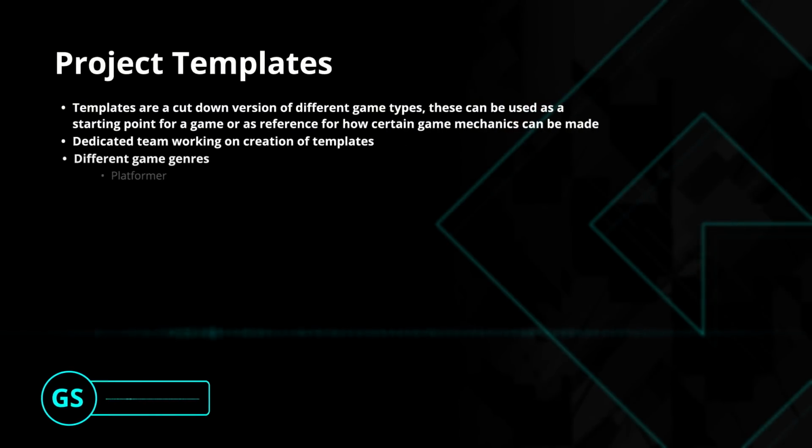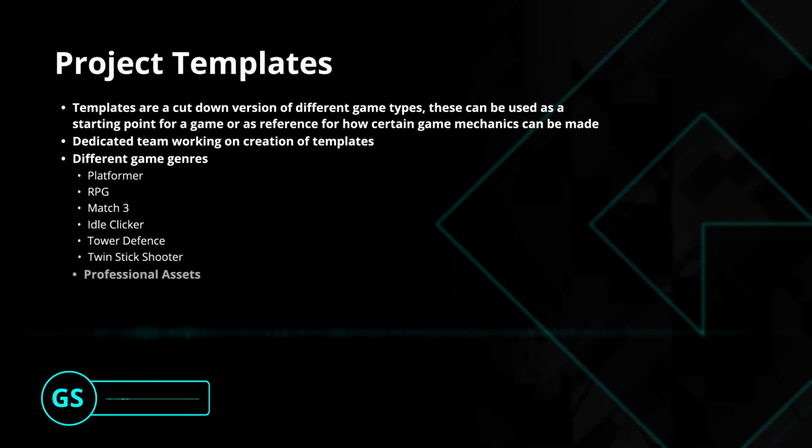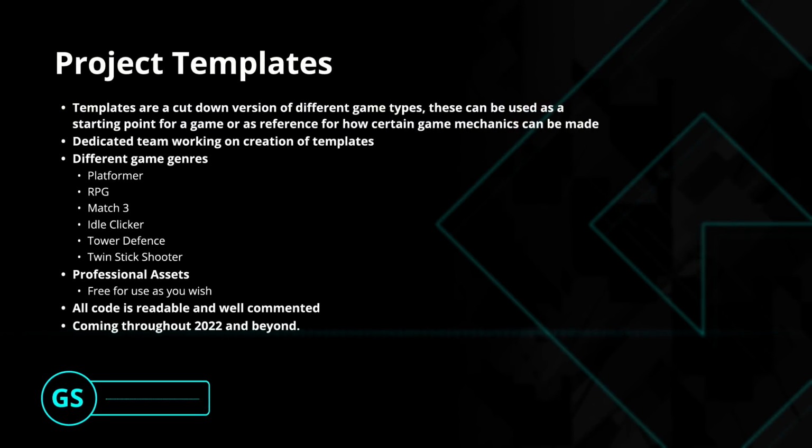So first up, we have project templates. We added the functionality to the start page for these last year, and the idea behind them is to give users a nice, easy way to get started in their next game project. We're going to provide lots of different types of games, and these will consist of basic gameplay with high quality graphics, sound effects, you name it, it's in there. We want these to be really inspiring for all of our users and just show how easy it can be to get into game development.